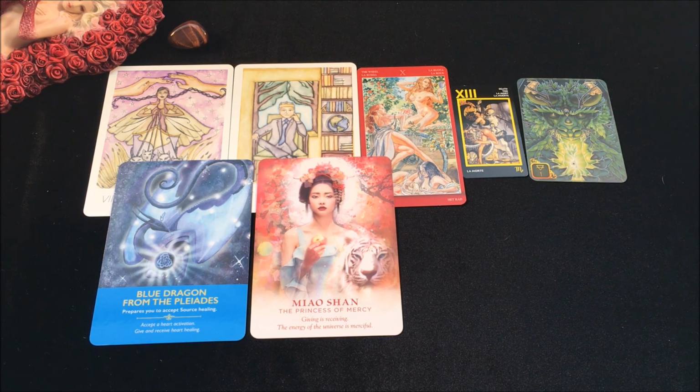We are not harming the person who harmed us by remaining angry. We are keeping ourselves from receiving the love and life that is already ours. So wow, that's a big message here.